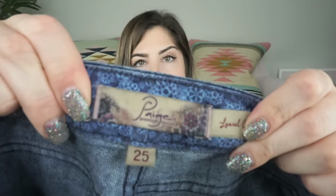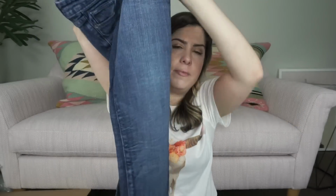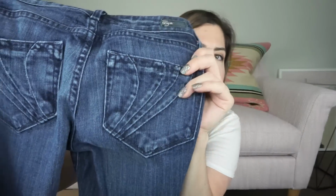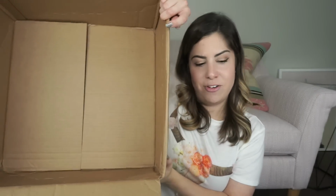And then the last thing in here is one more pair of jeans. These are the Paige jeans. This is the older label for Paige. The newer label's black and white, but that's okay. These will still sell. They're the Laurel Canyon. It says the style. I'll probably list these around $35 or $40. It looks like a boot cut style, and the back does have some nice detailing on the pockets. And that is it for that box from Grandma.